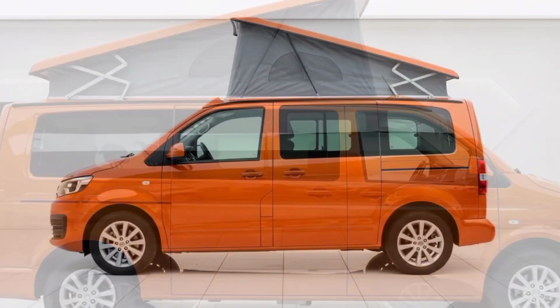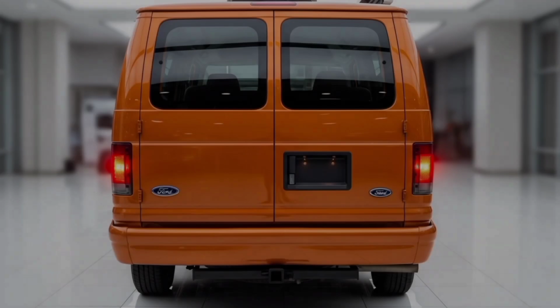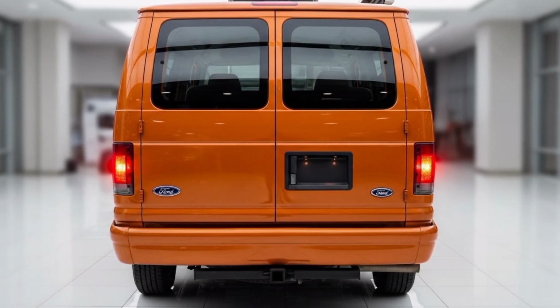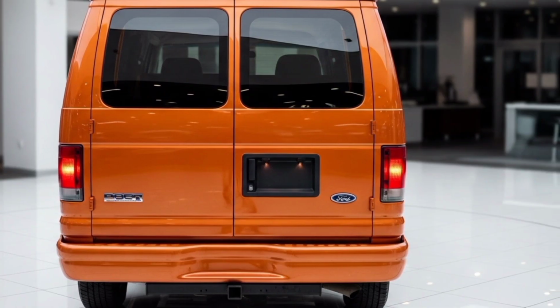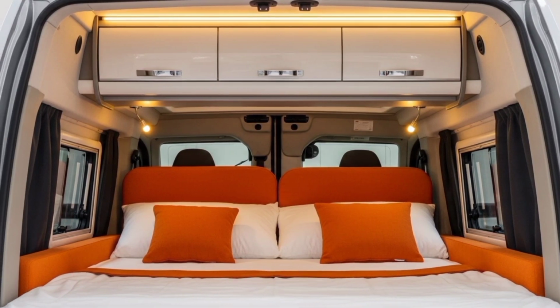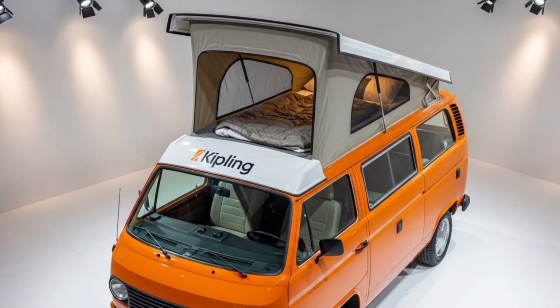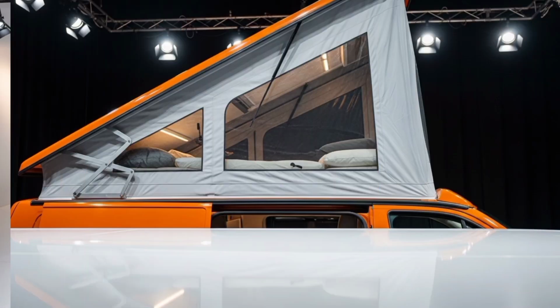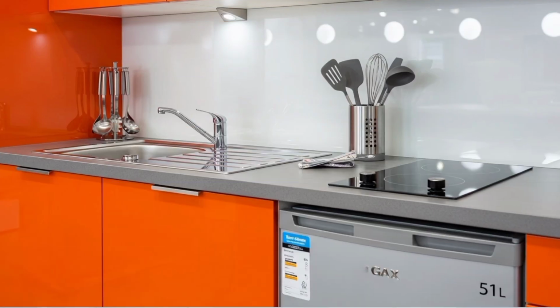Exterior design. From the outside, the Westfalia Kipling looks sleek and modern thanks to its Ford Transit Custom base. In our case, the van is shown in crisp white, which makes it stand out under showroom lighting. Measuring around 5.45 meters long, 2.27 meters wide, including mirrors, and just 2.04 meters high with the pop-top roof down, it's compact enough to use as a daily driver.